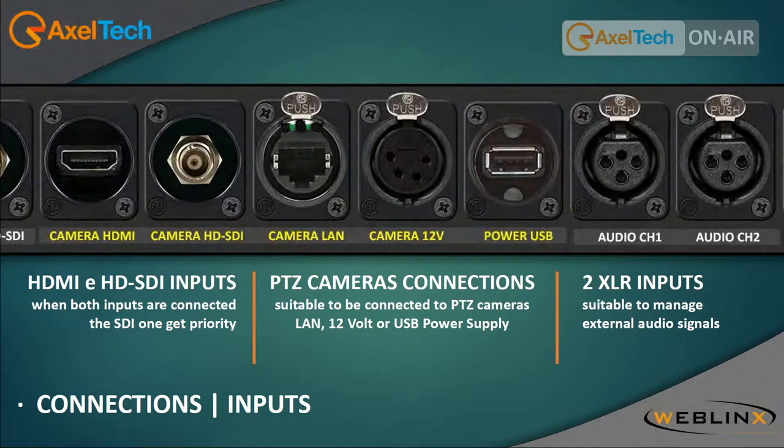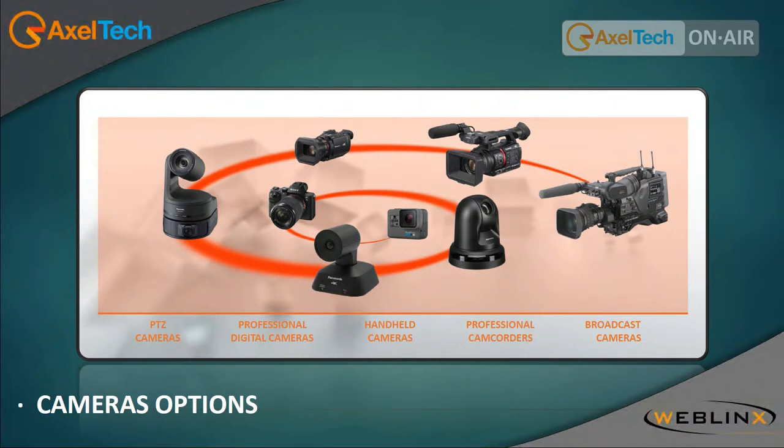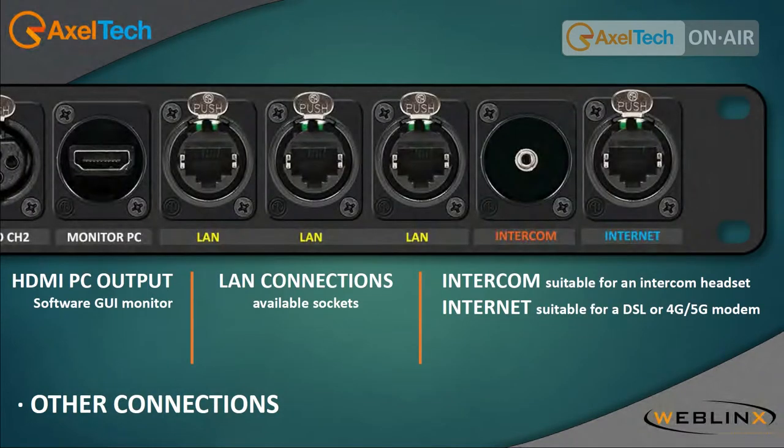The trick is inside the fly case. There is a Blackmagic up-down cross converter that allows us to convert any kind of signal into the signal we need to send. Great. Okay, so really any kind of camera? Yes, this is an overview of the options that you have, so almost anything.